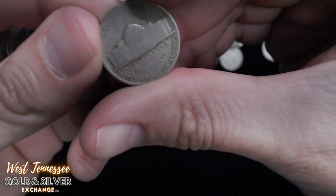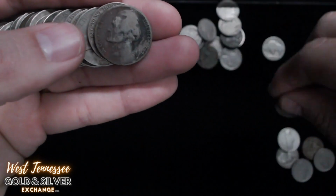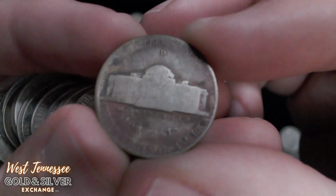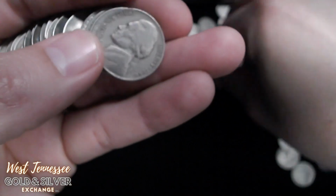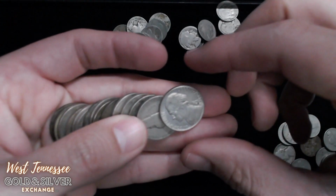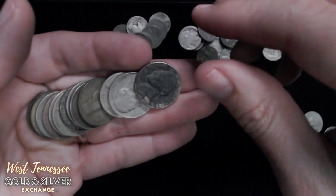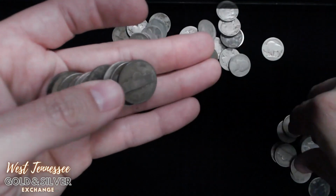This one right here is a 42, but does not have a mint mark. This one, no mint mark. That one's the wrong year. This one right here, oh, there we go. You can see the mint mark right there. This one is a P. So this is a war nickel. It's got some silver in it. That one is no good, no good, no good. This 1983 looks to be in decent shape, but face value, face value, face value, face value, 53, face value.